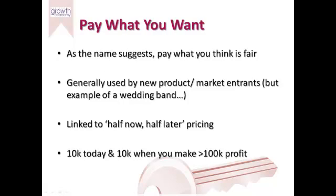As the name suggests, you invite people to pay what they want or what they believe is fair. Now, this is generally used for new products and market entrants, but it can still be very effective, and I've actually seen it used in other examples. I had a client who was a wedding band, and what they actually did was they said to people, well, pay us what you believe is fair at the end of the evening. Now, obviously, weddings are quite emotional occasions, and they happen to be incredibly good. So when it got to the end of the evening, people decided to pay them a lot more than they ever would have done. Or they'll often say to them, well, what's your normal price because you're absolutely brilliant?